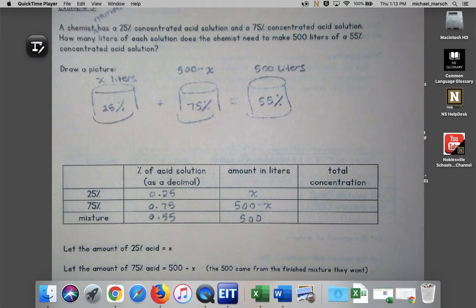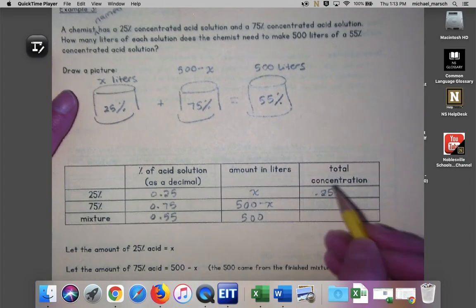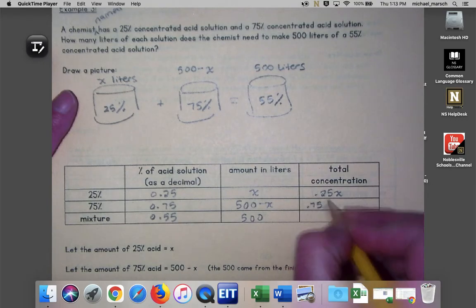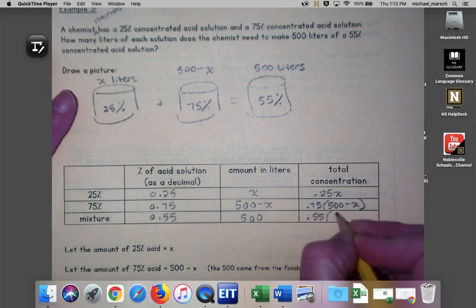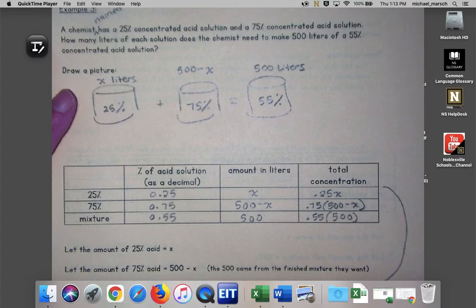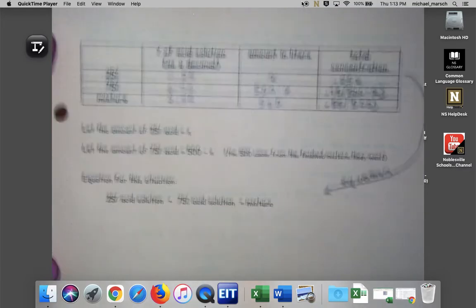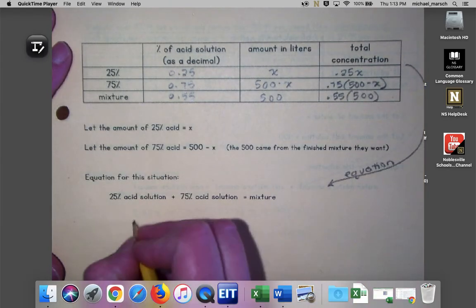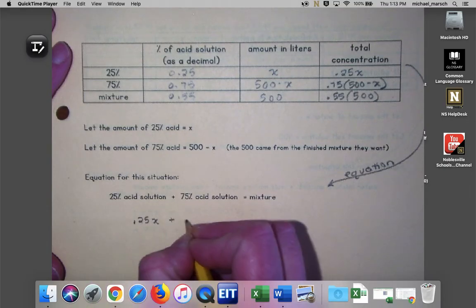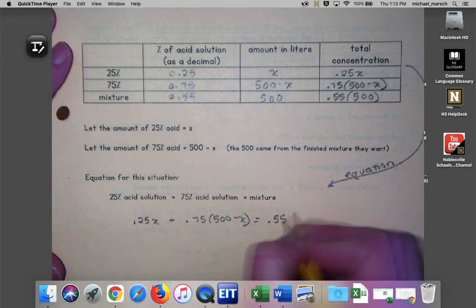So then just like with the walnuts and raisins and the teas, I'm going to work across. So I have 0.25x for my total concentration here. I have 0.75 times 500 minus x. And then I have 0.55 times 500. So then again, I take this last column here, this plus this equals that: 0.25x plus 0.75 times the quantity 500 minus x equals 0.55 times 500.